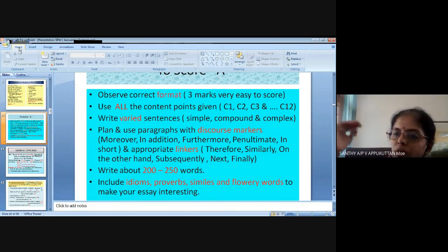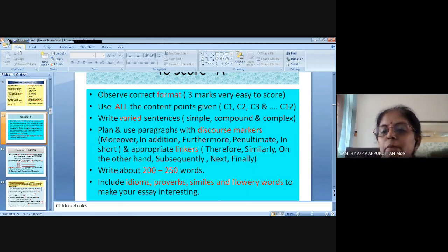And make sure the points are all clearly written in complete sentences. Once you've written complete sentences, give one short elaboration, another sentence for that. And when you're writing your sentences, use varied sentences: simple, compound, and complex. You must use that. When you are presenting your ideas, you have to use paragraphs. When you use paragraphs, you must show there's continuity and coherence from one paragraph to another paragraph. So you must use the correct kind of discourse markers.